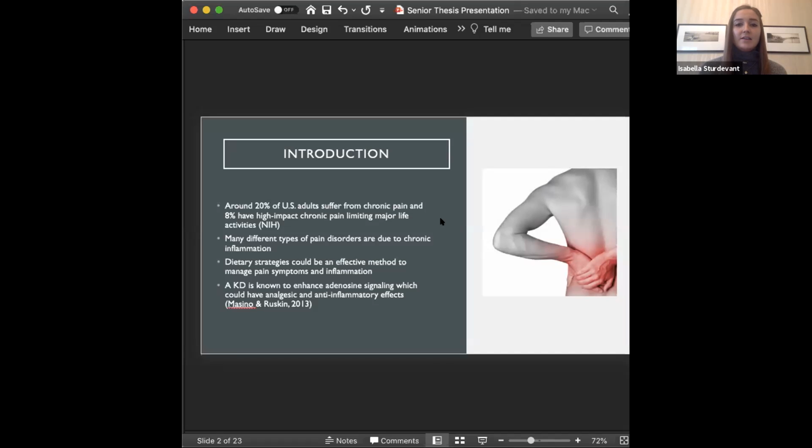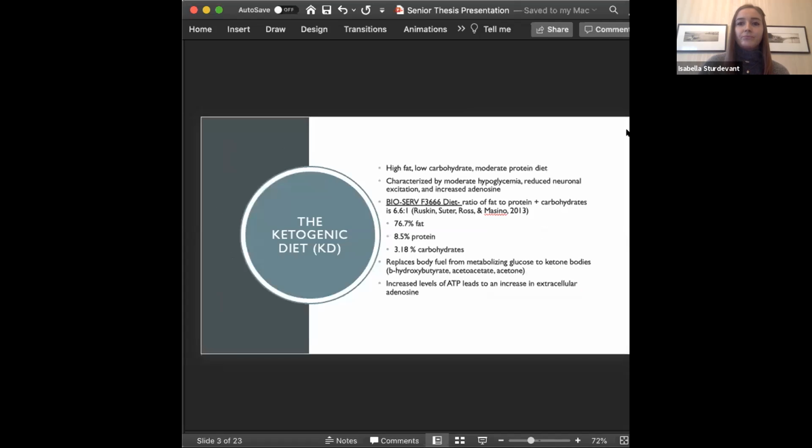A ketogenic diet is known to enhance adenosine signaling, which could have analgesic and anti-inflammatory effects. The ketogenic diet is a high-fat, low carbohydrate, moderate protein diet characterized by moderate hypoglycemia, reduced neuronal excitation, and increased adenosine. In my lab, we use the BioServe diet, which has a ratio of fat to protein and carbohydrates of 6.6 to 1. Overall, the ketogenic diet replaces our body fuel from metabolizing glucose to ketone bodies.